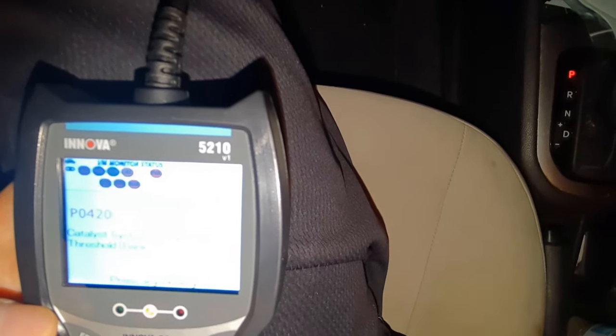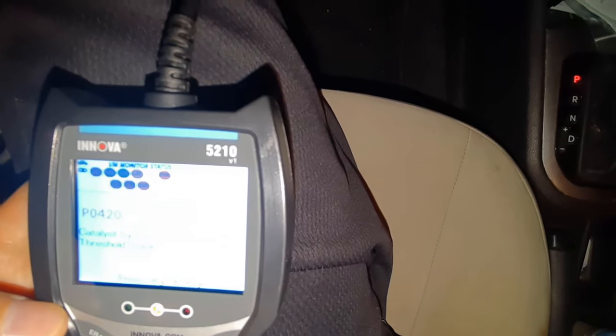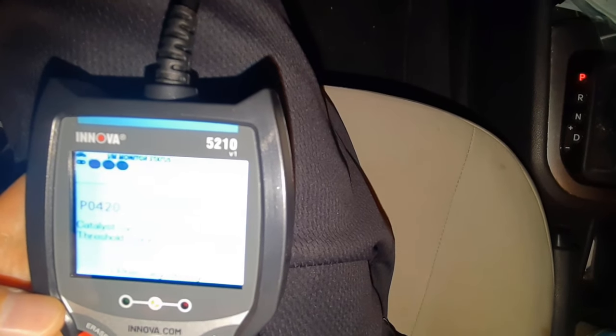Now it's connecting back to the computer. So it has a permanent catalytic system efficiency below threshold. And so that's going to stay on. I'm going to use Cataclean and I'll show you how this code will disappear. I'm going to just turn the engine on, see if the check engine light comes back on.